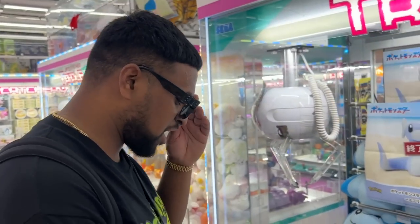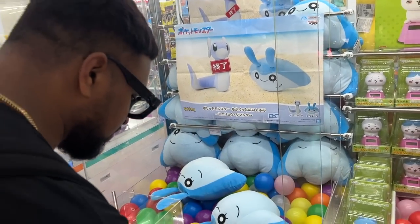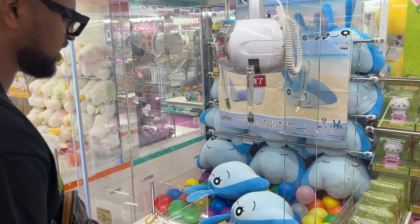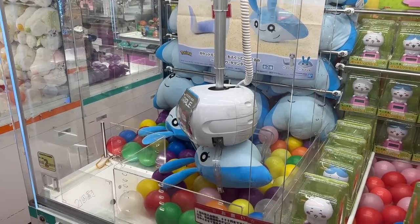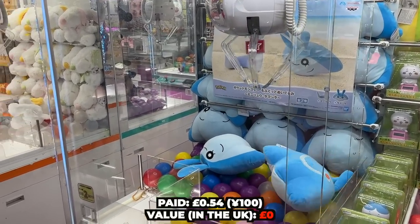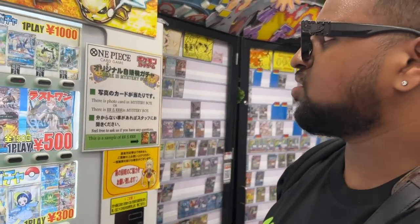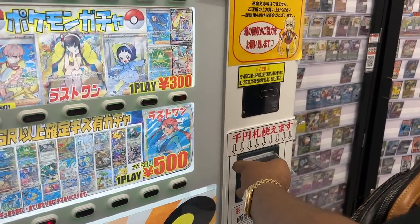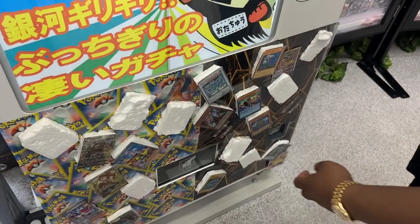I'll take it. I don't know if you can see me in here, but I found a Poke Plushie. Mantine, I believe, 100 yen. A lot more control on this than compared to the London Acton arcades. Alright, try this, come on. I thought it had it, you know. So yeah, I'm going to do another repo video, I'm going to go for that one. Alright, we got a card.